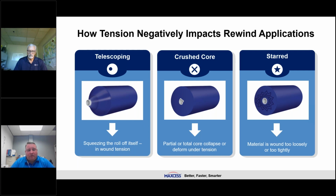Some of those here in the first section: telescoping. That is where the center of the roll is actually squeezing out, and we'll talk a little bit more about why that's happening, but a lot of customers think that that is a guiding issue, and more times than not, it is a tension issue. Crushed cores. Again, we're talking rewind. So I put a fresh core on my air shaft, inflate my air shaft, wind up my roll, and when I'm going to remove it, I take the air out and the darn thing won't move, and that's because the core has actually been crushed onto the shaft. So, crushed core.